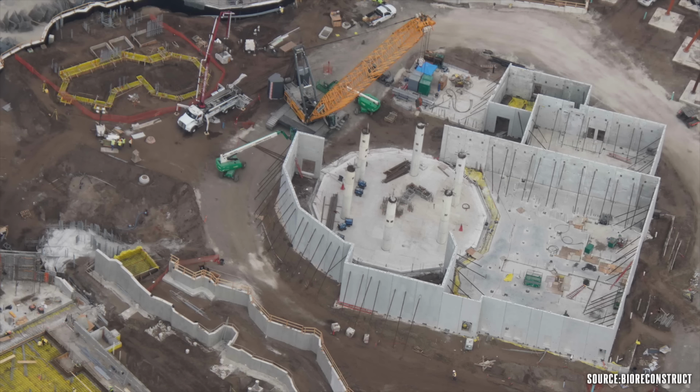Now, this is one of those things in the theme park that has just sat there, has made no progress at all. But more recently, in this photo, we can see that it's starting to go a lot more vertical. We can definitely start to see more shape as time progresses.